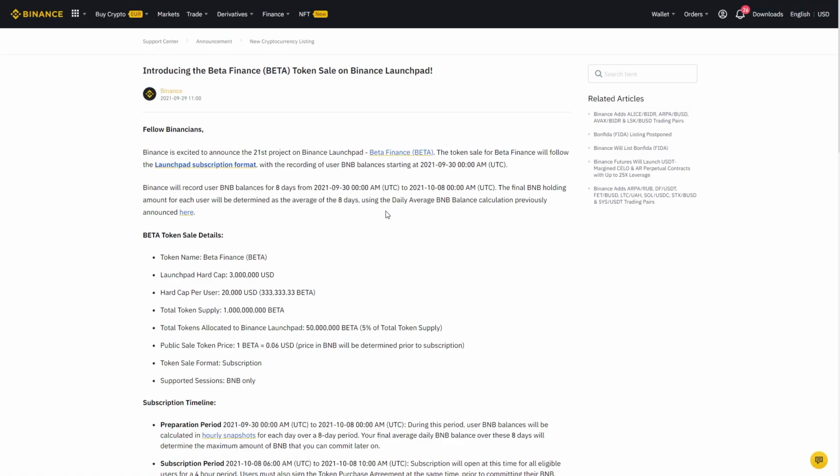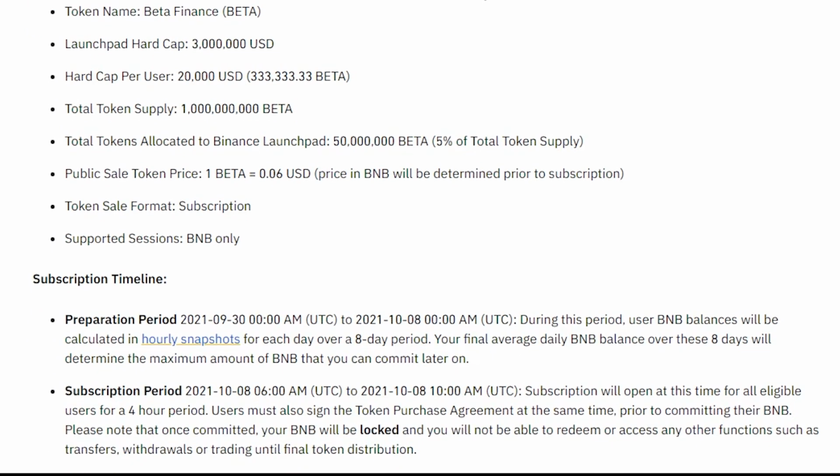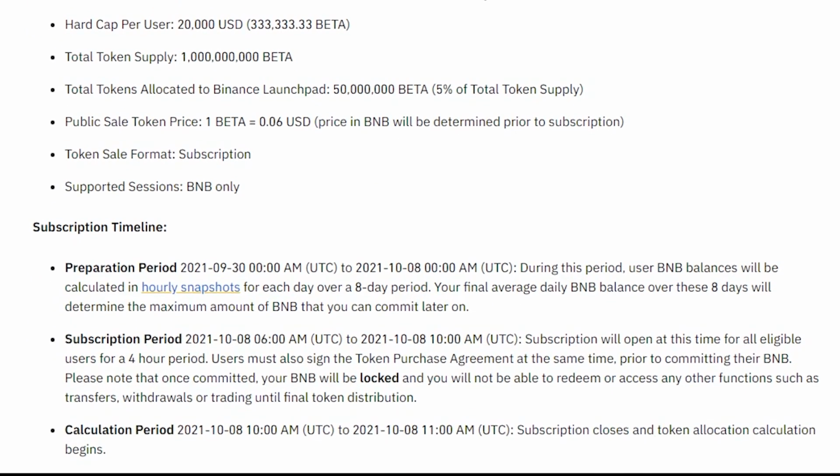And the launch hard cap will be $3 million. And the hard cap per user will be $20,000, which is 333 million of Beta. The total token supply is 1 billion, and the total tokens allocated to Binance Launchpad is 50 million of Beta, which is 5% of the total token supply. And the public sale token price, 1 Beta, will be 0.06 USD, and the price in BNB will be determined per subscription.